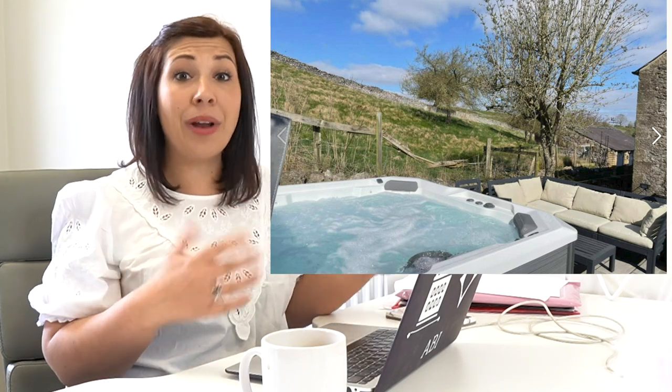The other biggest thing that is going to increase and boost your bookings is having two main things. So many people filter serviced accommodation by these two items. Can you guess what they are? One is a hot tub. People love having hot tubs because most people don't have a hot tub at home. It's not something that's in their garden.